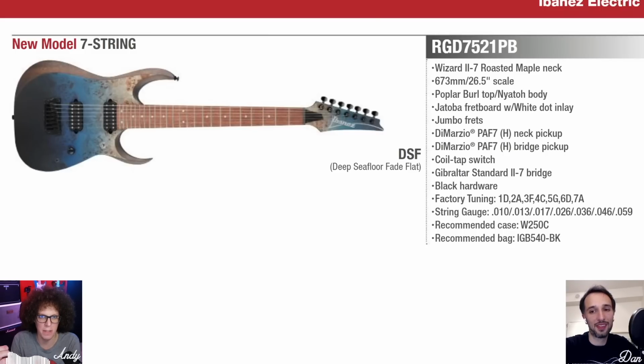That's pretty cool. The name is very clever because that's exactly what it looks like. You know? Well done. At Ibanez, we're all magicians. You know immediately what you're getting. Unless it's a blue one, because then it's green, or if it's green, then it's blue. But that's a good color.